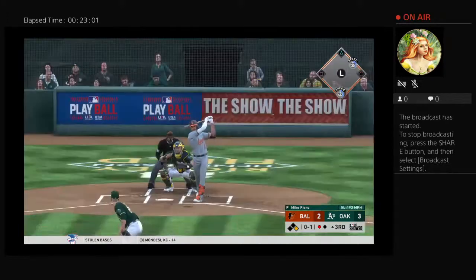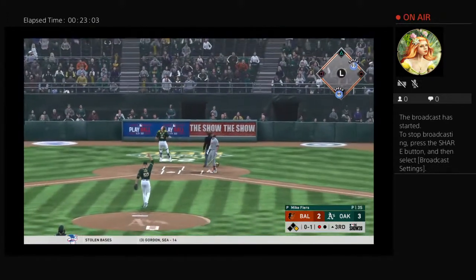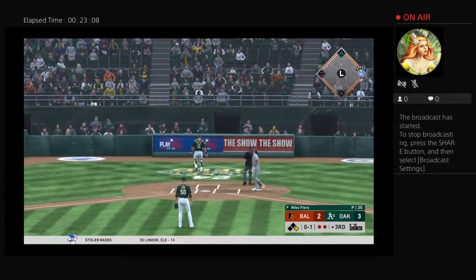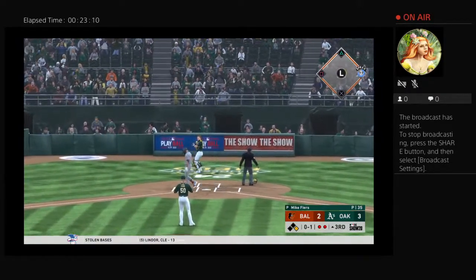He's running. Popped him up. Murphy is under it. Makes the play, and there are two gone now.